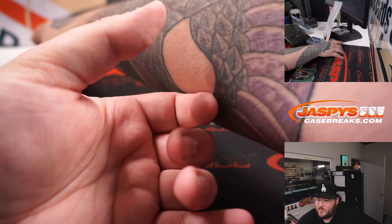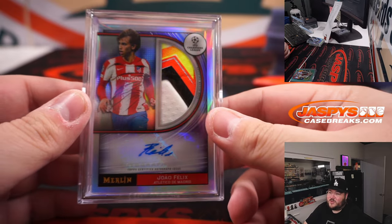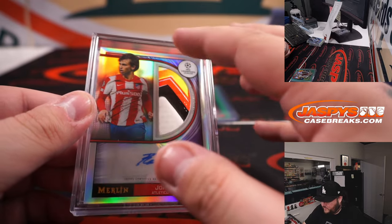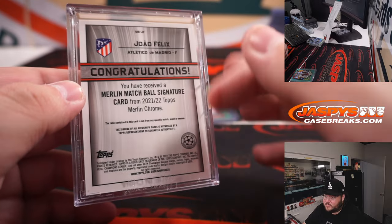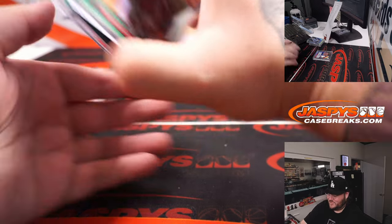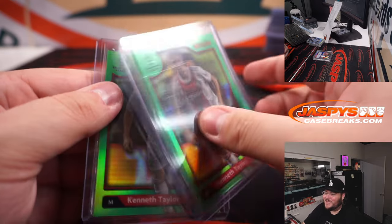But let's look at this big one here. Atletico de Madrid, Kevin M. with the João Félix match ball auto. What a sweet one right there. 1, 2, 3, 4, 5 color on the ball. Not numbered, but most of these aren't. But look at that, man. Nice one once again. Thanks again, y'all. Just want to take a peek here. 15 and 96 on the green. Kenneth Taylor's our twins.